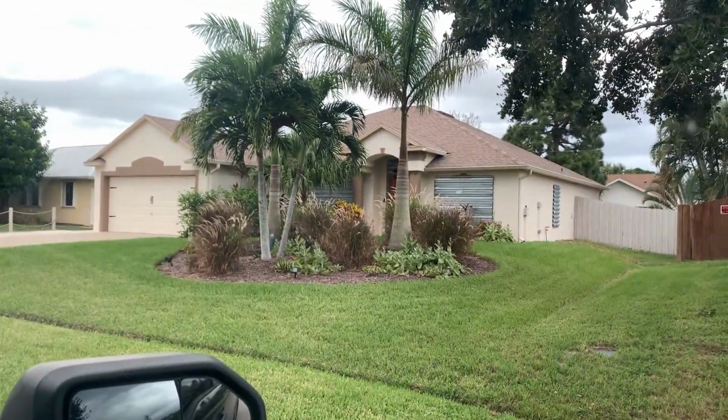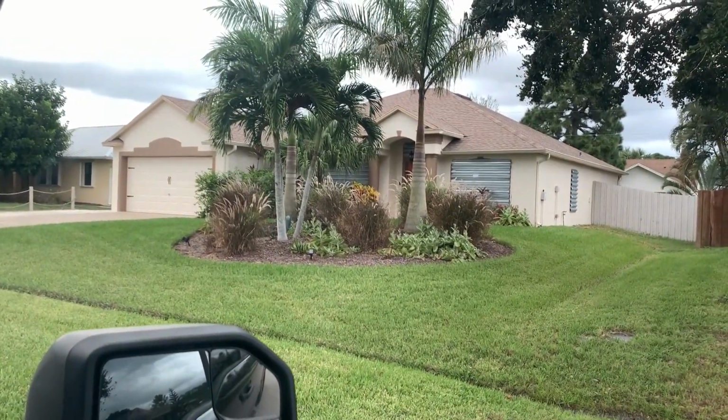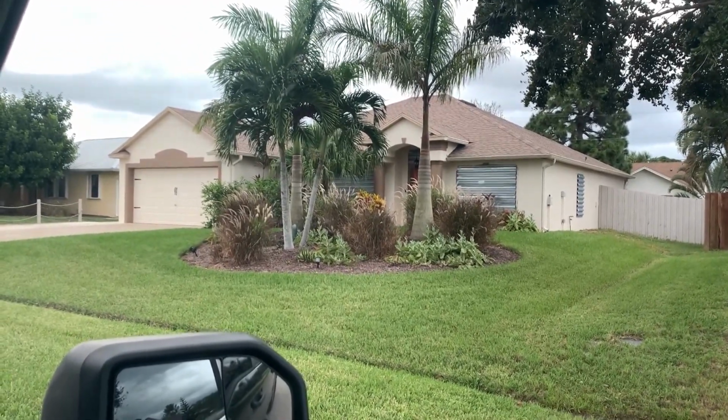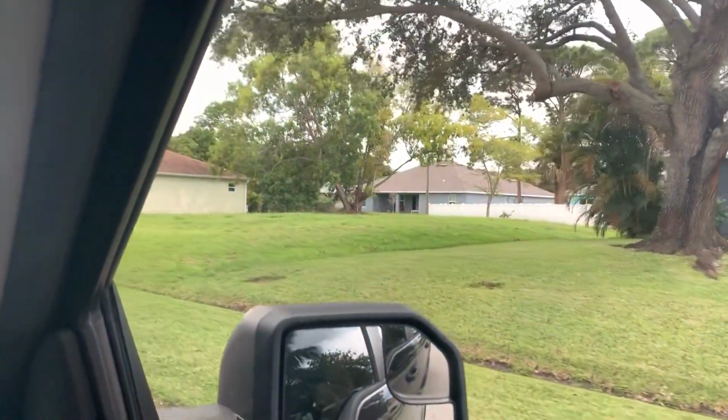I'm gonna say no, even though it's corporate owned, just because the house is kept really nice. I like the landscaping, it's really nice. If they didn't cut the grass for like a month, it would make sense. They're actively doing that, so we're not gonna add that on. So we got a vacant lot right here. So boom, I like that.